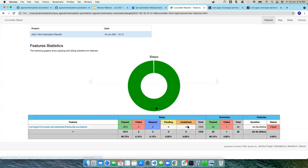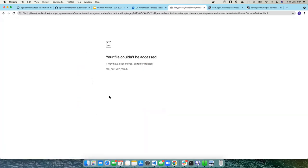So as you can see, it shows 25 passed, one failed, and 193 total steps were executed while running 25 scenarios.